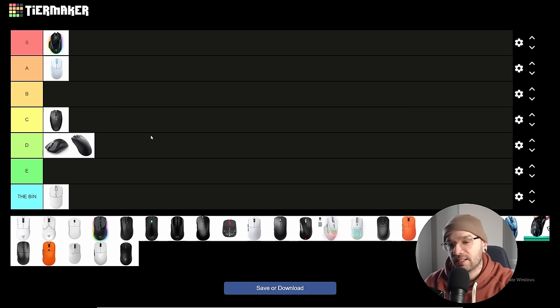Glorious did fix it, however, it sort of leaves a bad taste in my mouth, even though I didn't ingest them. But metaphorically, it's not going to be any higher than a D.